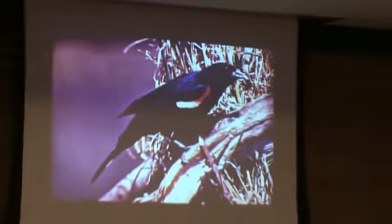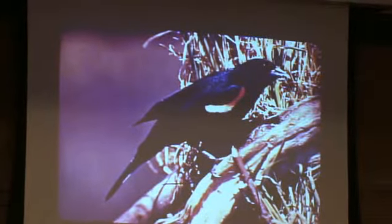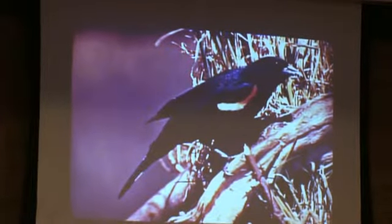But along the edge, I got to know a lot of residents there. This is one of my favorites, Redwing Blackbird. I've learned that every time it's not a very pretty call they make. It's a screeching little call, but it reminds me, anytime I hear it, I know I'm near water, and it brings back a lot of fond memories.